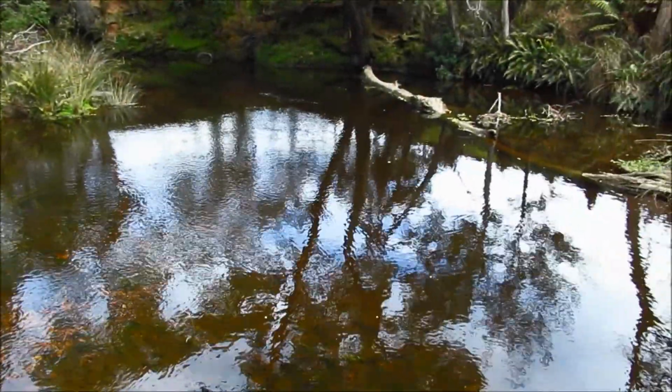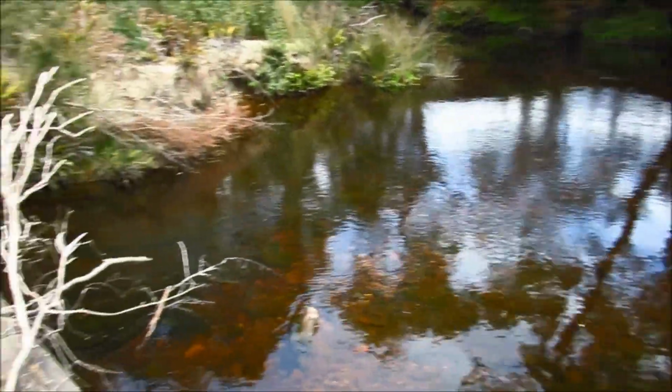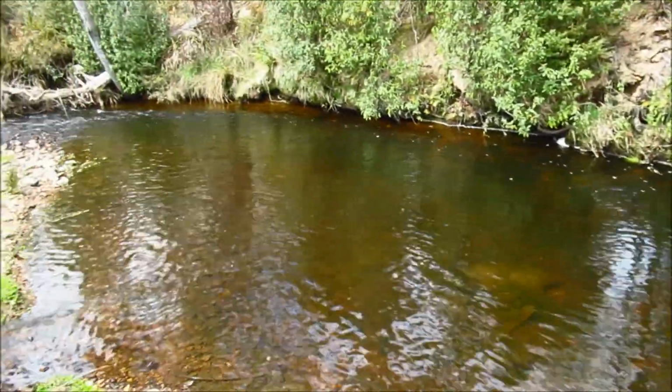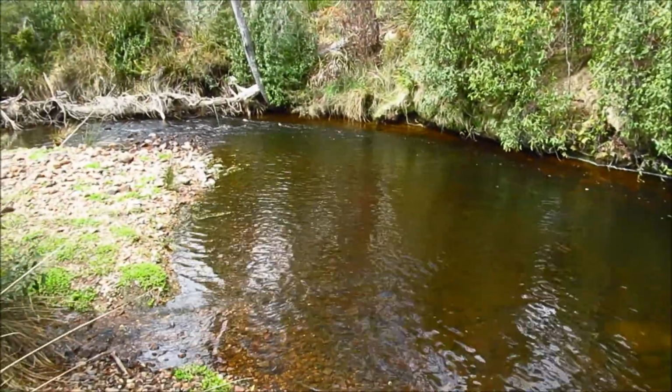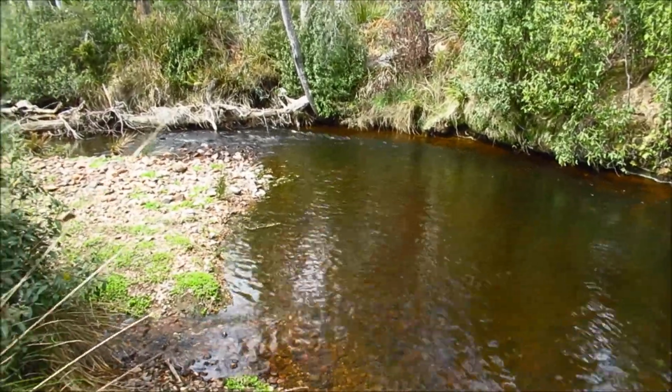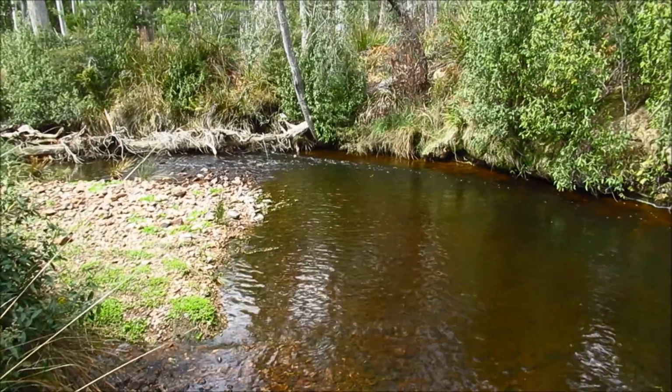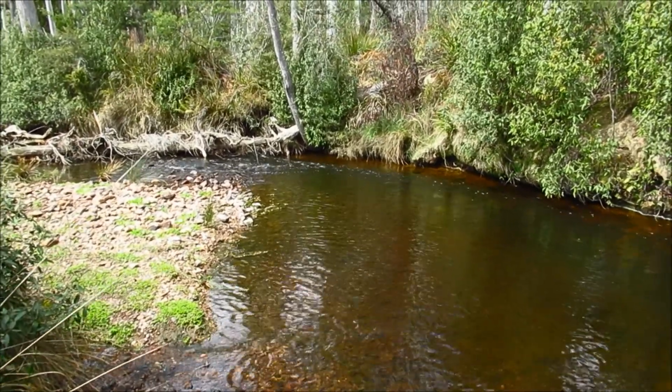Oh, I've come down to fish a little tannin stream and another stretch of water I haven't been to for quite a few weeks. The river, or the water level, is right down, really low now. Much lower than last time when I was up in the other tannin water.